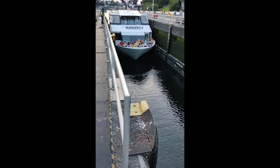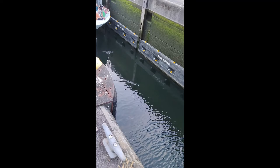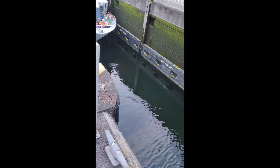On this yacht in Seattle, it seems there is a Bollywood party going on, and we can hear Hindi songs. At the time of lifting of this water level, the plank on the side, they will also rise.